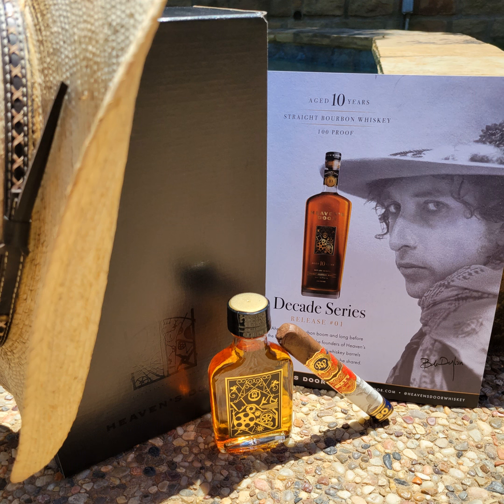This particular offering, the release number 1 from the Decade series, is a very high rye content 10-year Tennessee straight bourbon. In the mash bill, it includes 22% rye, so I expect it to be nice and spicy. It's aged for 10 years. It has an alcohol by volume of 50%, so it's 100 proof. Now, visually, as you can see, it is a beautiful, beautiful copper color with kind of a reddish hue to it, and it has great legs. It really clings to the glass very well.